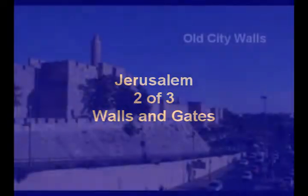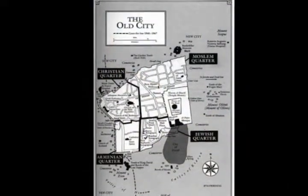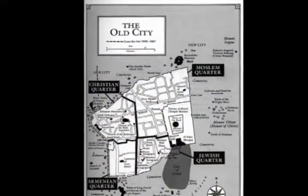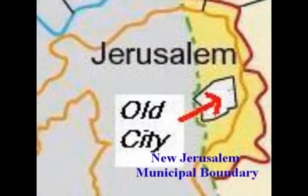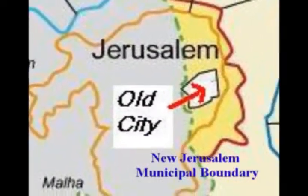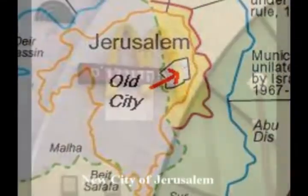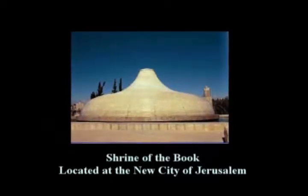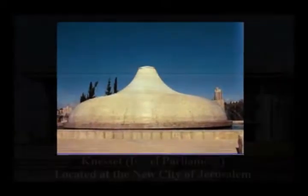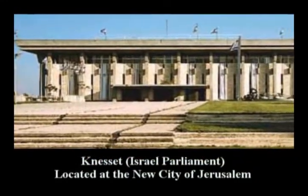The city of Jerusalem has two parts, the Old City and the New City. The Old City covers roughly 220 acres, or 1 square kilometer, of walled area within the modern city of Jerusalem. The New City, extending west and southwest of the Old City, has developed tremendously since the 19th century. It is the site of several educational institutions, the Knesset, which is Israel's parliament, and other government buildings.